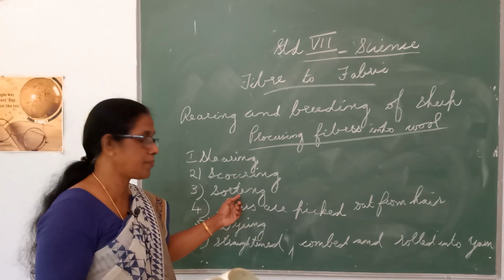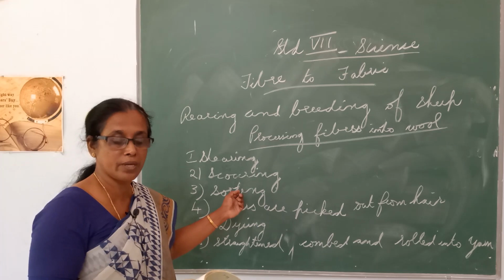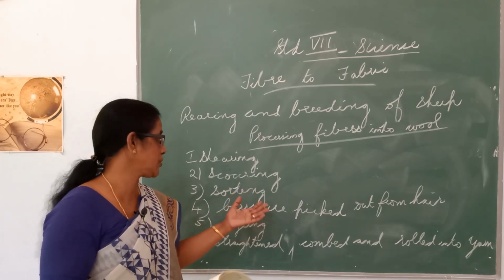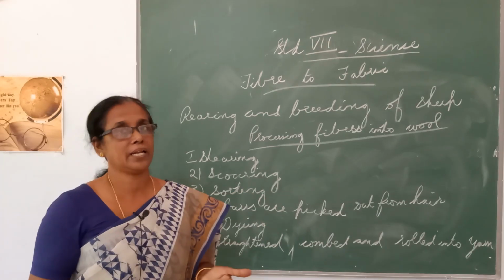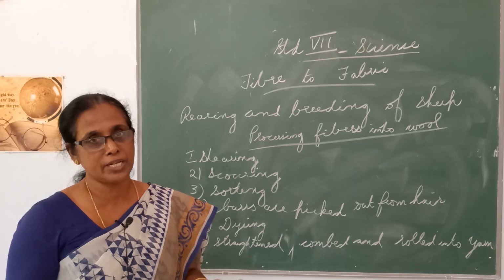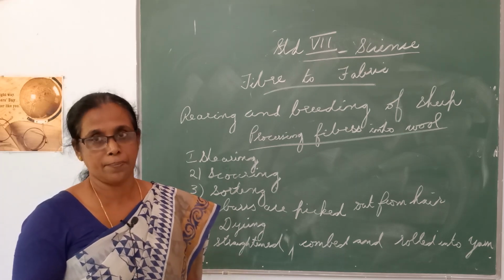And the third step is sorting. Sorting means the hairy skin is sent to the factory where hair of different textures are separated or sorted. The hairs we get come in different lengths and thicknesses. They should be separated, so it is sent to the factory. That is the third step.